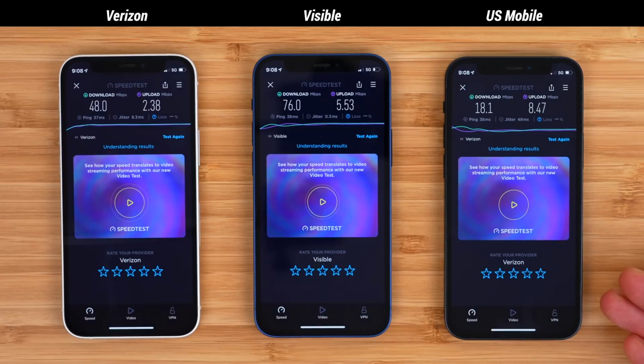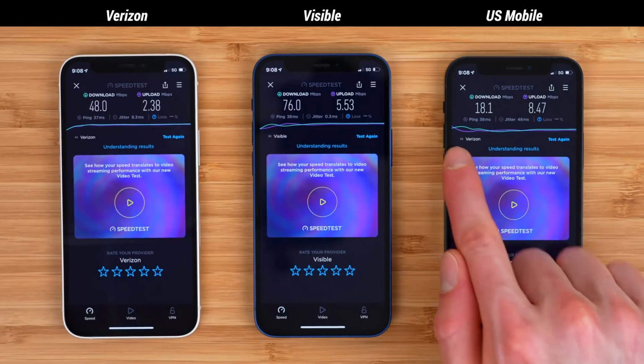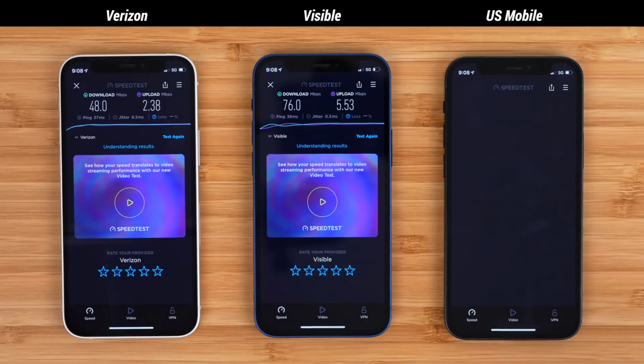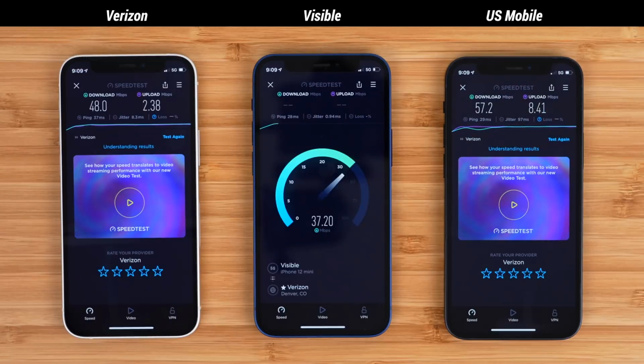Again, it was on Verizon's 5G network, as indicated by that icon there, but it only got 18.1 megabits per second down and 8.47 megabits per second up. And I do think this test was deprioritized. You can see their performance started off strong and then immediately dipped during the results. So I'm going to give them one more chance here to see if they can get a better speed. Wow, look at that deprioritization. That is amazing.